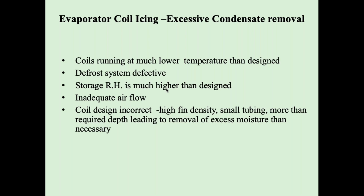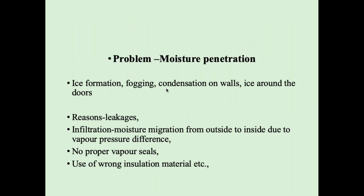Then the tubing diameter is very small. In order to save cost, the face area is less and the depth of the coil is more, that is 6 row deep, 8 row deep coil. Such things should not be done. The coil design is important. In our last session, we discussed a few details, but there is a separate book, as I mentioned, that I have written for Alfa Laval only on air cooler designs.